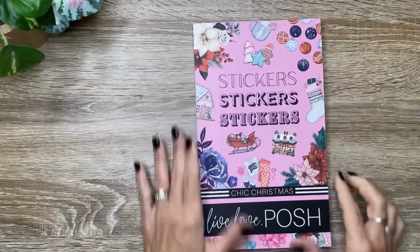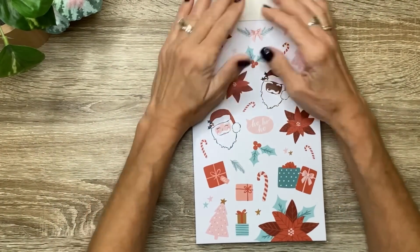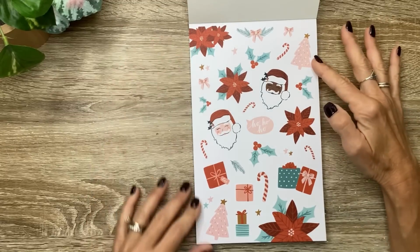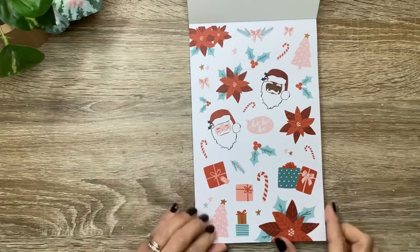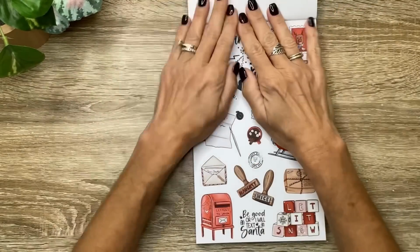And now let's check out Chic Christmas. Love the cover already with the pink. Oh, look at Santa. The red and pink and then the mint green is so pretty together. So we've got our poinsettias, little pink Christmas trees. We've got Santa in the two different skin tones, gifts, stars, little branches on paper. And you're going to get another one of those on paper.